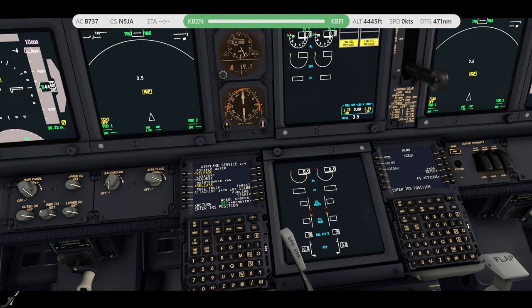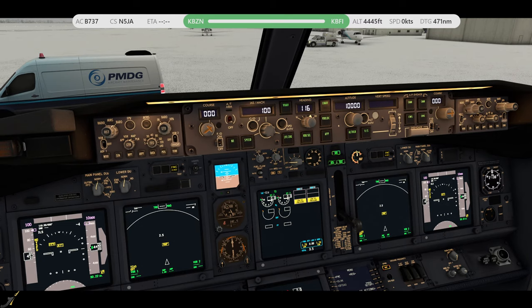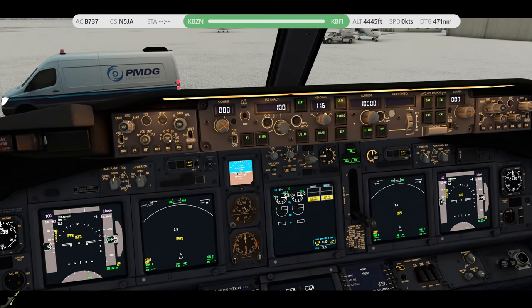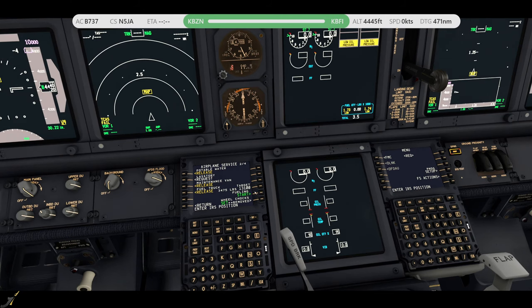So we probably don't need to call for clearance today while the fuel guy's getting set up. Let's get some stuff up here going. FPV on, traffic is on, data button is on. Right side, center button twice, and traffic button one time. And what else we got? Let's get our route going here. He's actually ready to fuel, so we'll start fueling before I forget that.